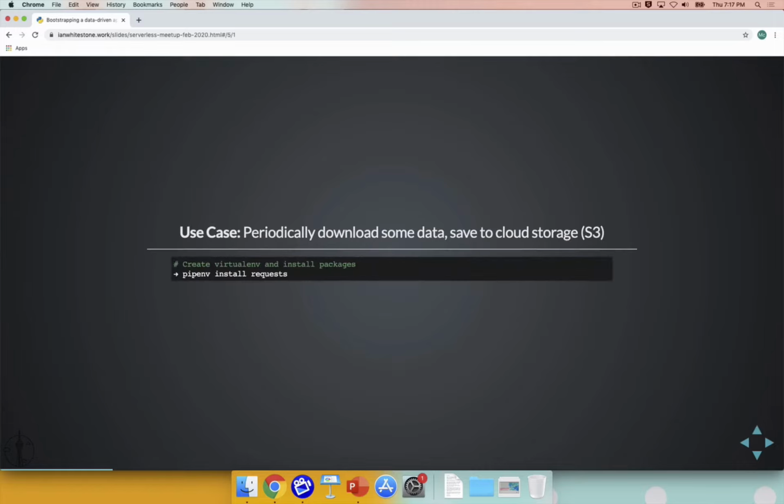Can you read the screen? Is that okay? Make it bigger if not. It's not too important.